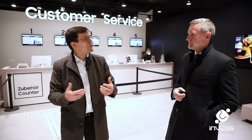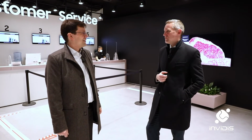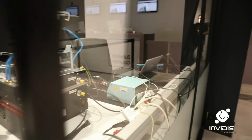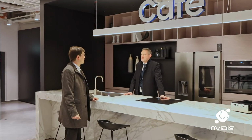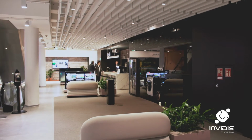Yeah. So it gives some sort of repair experience also. Exactly, it's an experience. So the service part, which is usually painful, becomes part of the whole brand experience. And it used to be hidden, and now you can actually see it. Yeah, it's quite nice. This is also part of service. We were downstairs at the service counter, but this is also part of the service concept for modern retail, right?